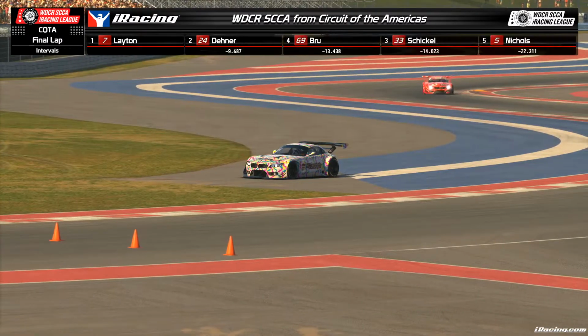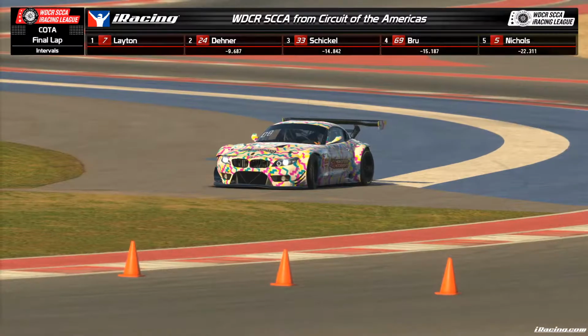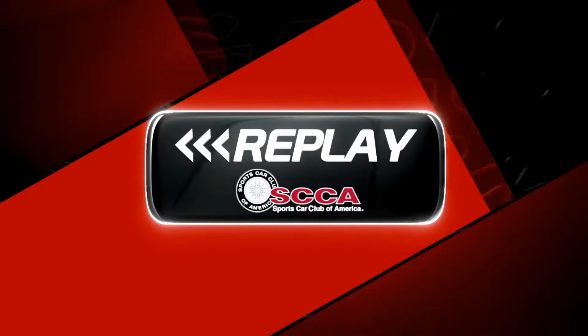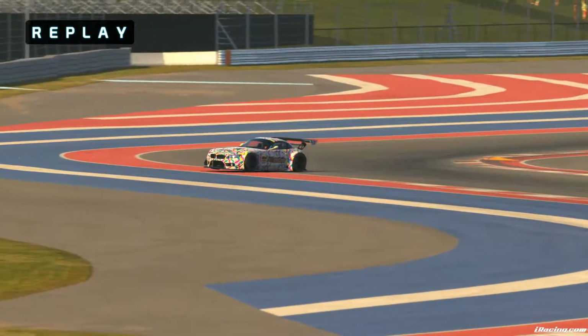The slightest of mistakes as Merker goes around at the end of the S's. Big-time damage on the front of that car. Only leads you to believe that there has been a fairly major impact, potentially with one of the curbs here. Oh yeah, bam. Slams it.